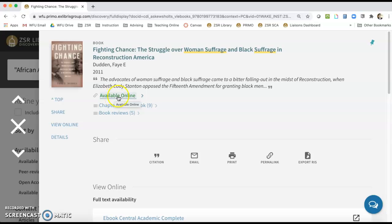As I search, I can also click on the pin in the record to add the source to my favorites. I can also use the Zotero button in my browser to add this to my Zotero library.